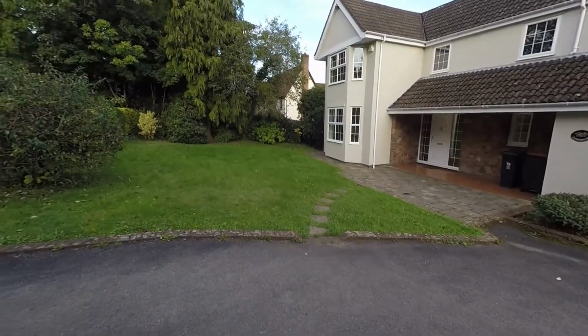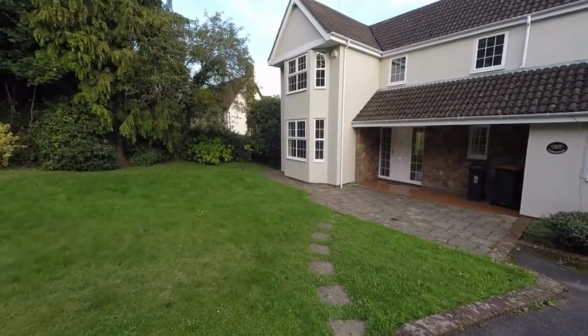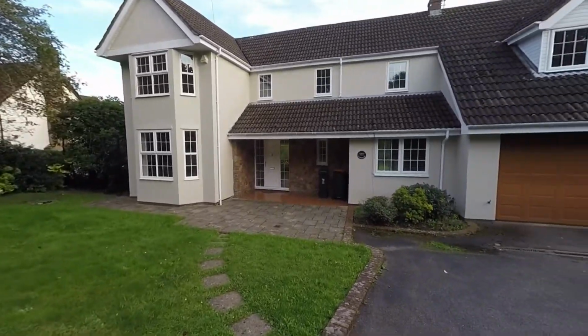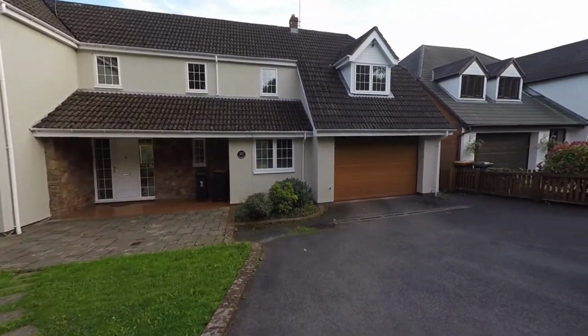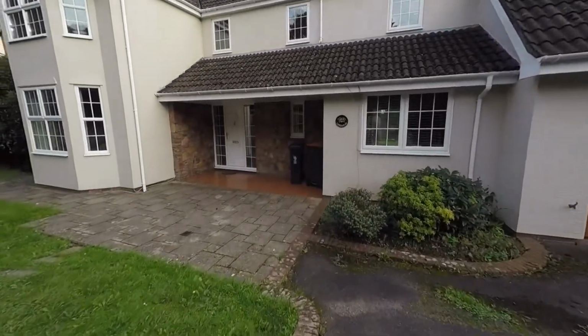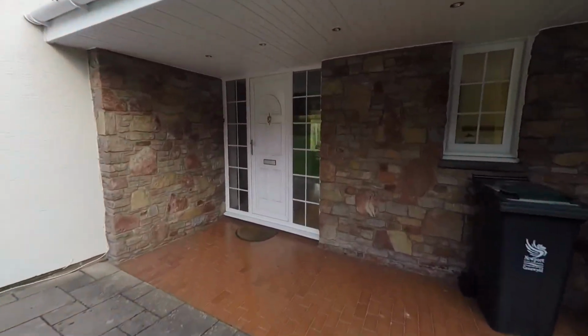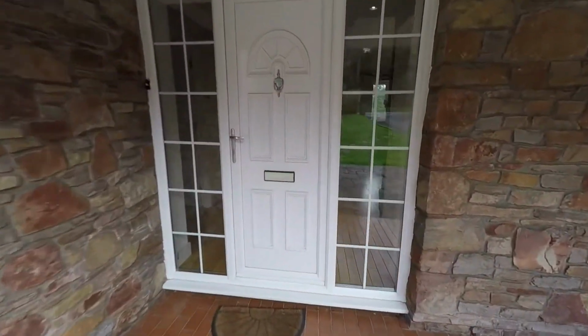Great sized front lawn. And you have side access on both sides of the property to the rear garden. So we'll take you in through the front. It's a nice sheltered porch here and in through the main entrance.